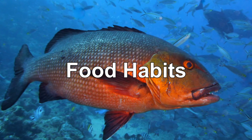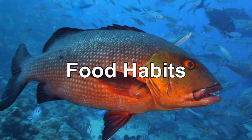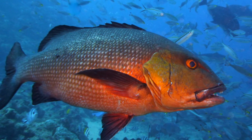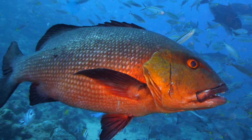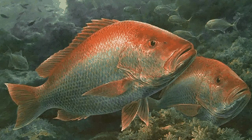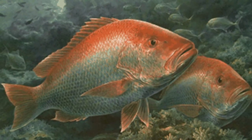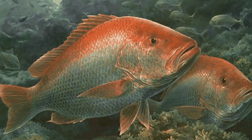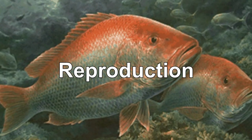Food habits. Both juvenile and adult northern red snapper are carnivorous, and adults are bottom-oriented predators. Juveniles commonly feed on zooplankton, but as they mature, their diet switches over to larger prey including shrimp, squid, and octopus. Adult northern red snapper feed on a variety of smaller fishes, crustaceans, and mollusks, which they find in flat bottom areas adjacent to the reefs. Reproduction.